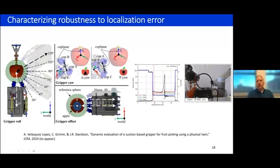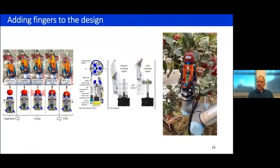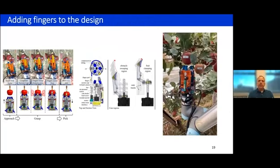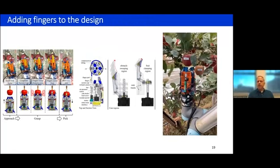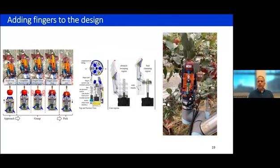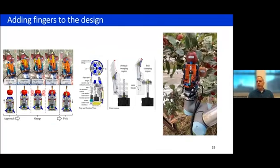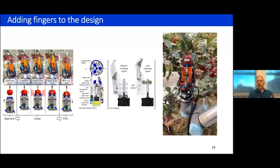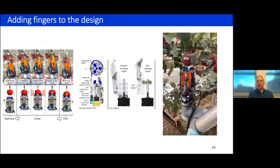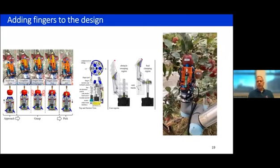Okay, so we use the suction cups just for that initial attachment to the fruit, but after that, you still have to execute this picking action. There's a very specific way that professional pickers pick an apple to make sure it doesn't get bruised and that you retain the stem. That picking action requires substantial loads applied to the fruit, and we found that suction cups by themselves weren't enough to execute this picking sequence. So what we have done is add essentially a second mode: suction cups plus fingers.